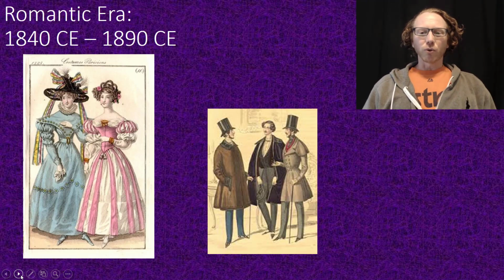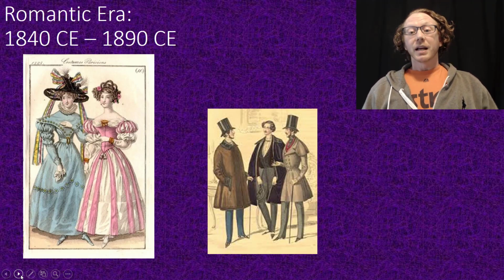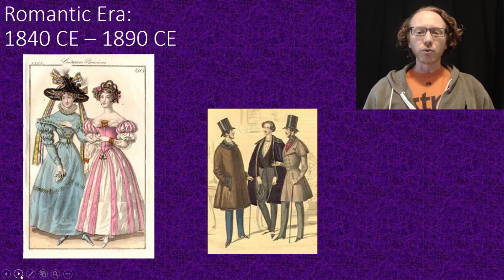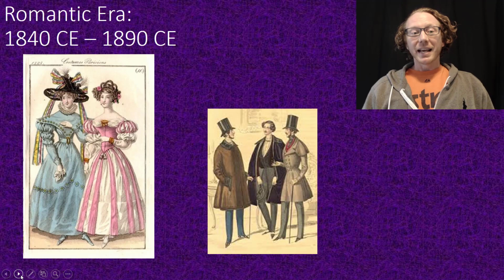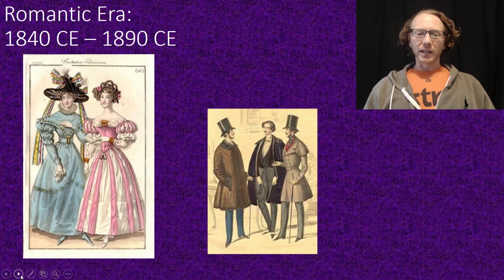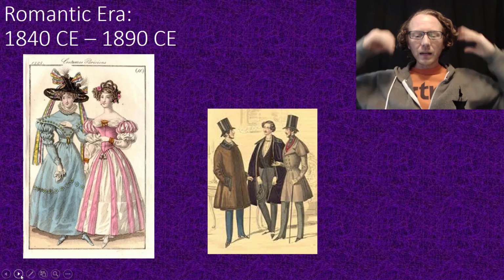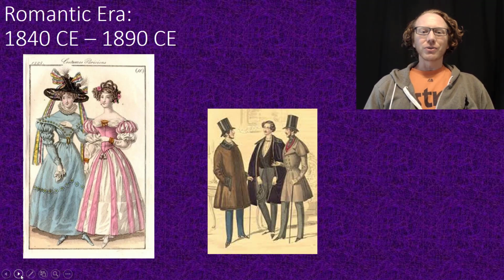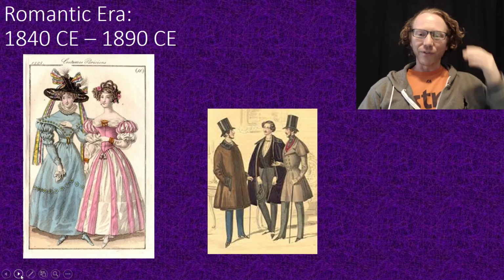Gentlemen, you start looking more and more like you're wearing modern clothes. Not that those are modern clothes that they're wearing, but pants, jackets, shirts, your basic suit setup. This time period, the Romantic Era, is the time of the Civil War. So if you think that looks like the stovepipe hat of President Lincoln, you are correct. This is also going into more of the Old West style of fashion.